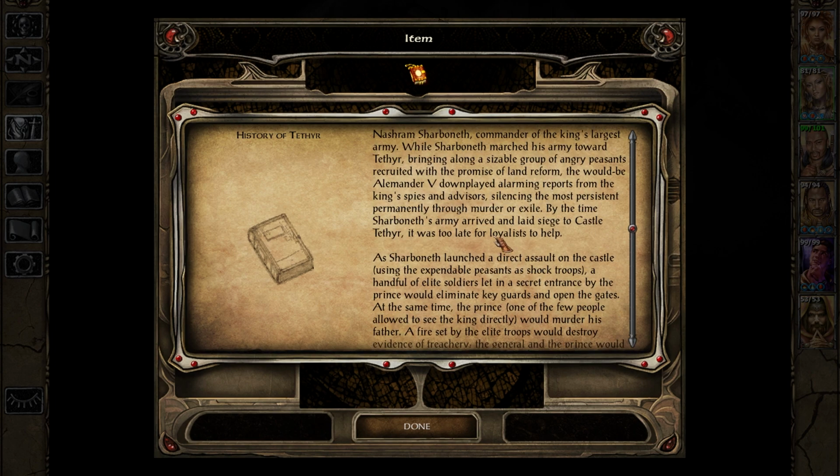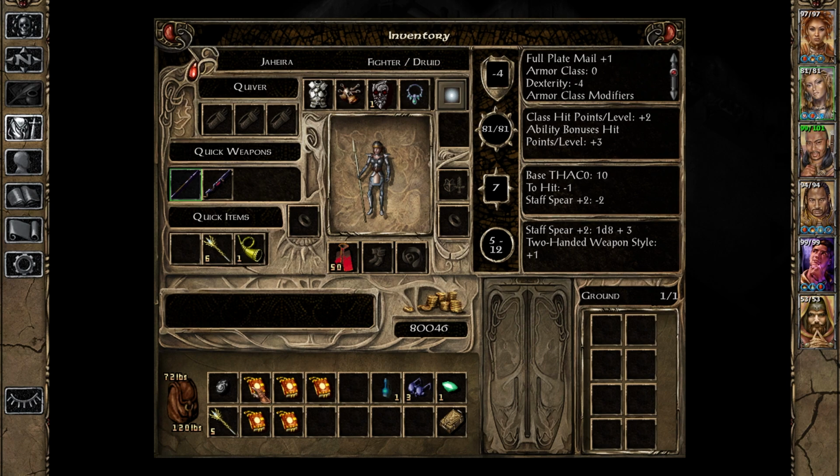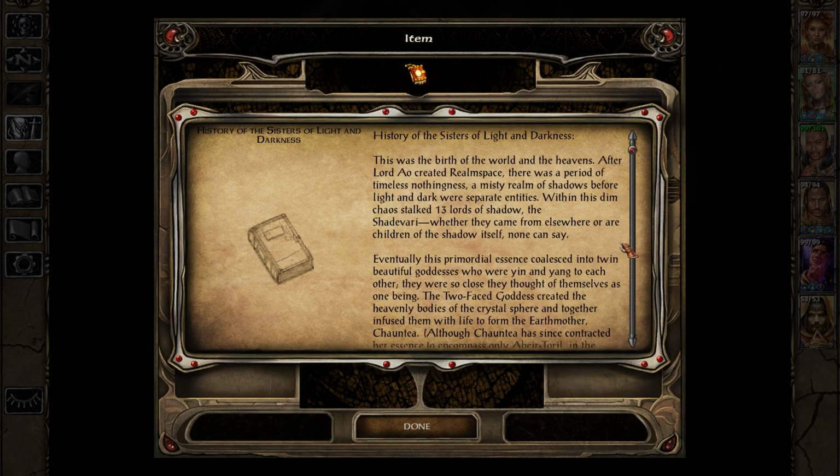Also, we've got the elves were exiled into the forest, and then that was used by Am as like a, well, maybe they're coming for us next. Interesting. Right. Now, I believe we're on to the history of the Sisters of Light and Darkness. So I believe this is going to be talking about Shar and Selûne. Let's see. Yes. History of the Sisters of Light and Darkness.